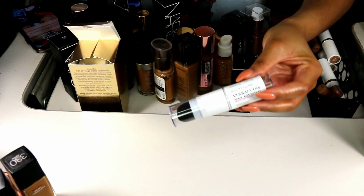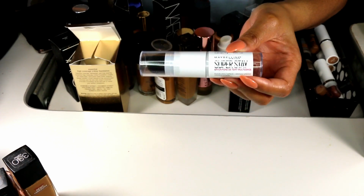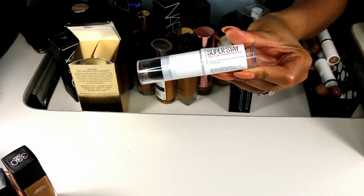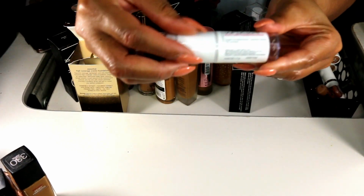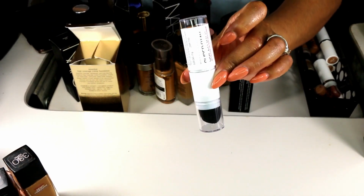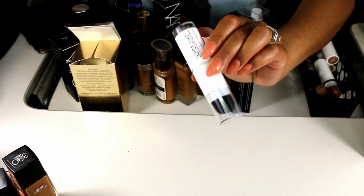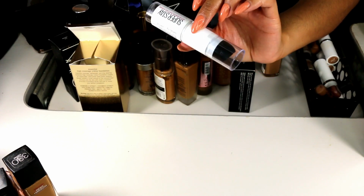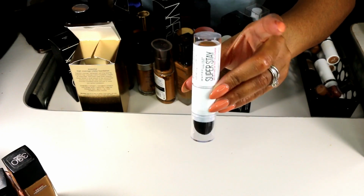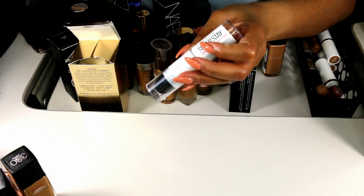Another foundation that I have not tried. Y'all don't judge me. I am a foundation hoarder. This is the Maybelline Super Stay Multi-Use Foundation Stick. As you can see, it is still wrapped up tight. Still has the seal on it. Have not tried it yet. But I bought this because Yvette Loves Beauty, if you watch her, she ranted and raved about this particular foundation. And she made me want to try it. So I went and picked it up. Haven't tried it, but I will. I picked up mine in the color Toffee Caramel 330.